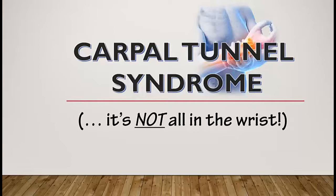Carpal Tunnel Syndrome is a common problem. It can affect people that work in offices and are on the keyboards a lot. It can also affect people in the trades. Myself, I used to be a cabinet maker and a carpenter, and you can get carpal tunnel syndrome from wood carving and things like that. Musicians, guitarists, keyboard players, a lot of these folks are subject to it.